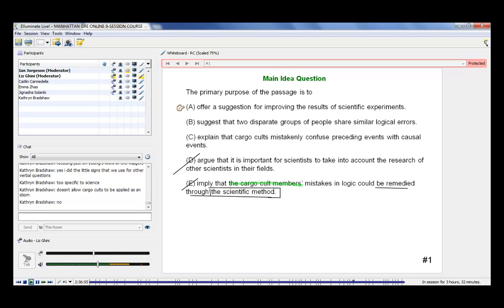Now, let's go back and look at A. Offer a suggestion for improving the results of scientific experiments. Why could A not be the answer? Why would A not be the answer?